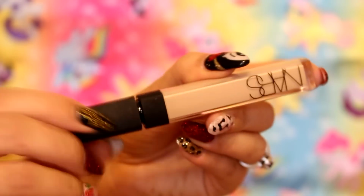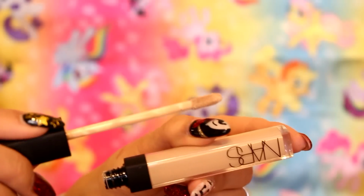I know it's hard to find a good dark long-lasting eyeliner for your waterline. That's your friend. The best concealer ever. I don't think I'll ever switch, and that is the NARS Radiant Creamy Concealer.